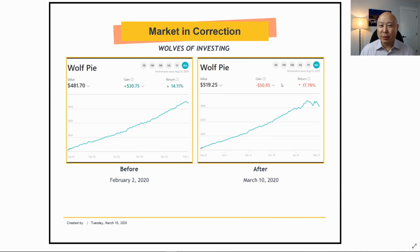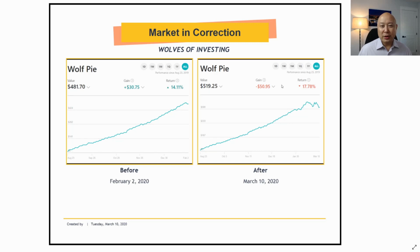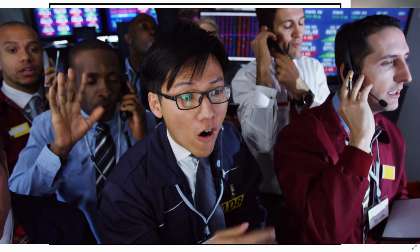As we all know, the stock market is in a correction. The S&P 500 is down over 10%, and that happened just over the past month. In my last portfolio review, my total return was positive 14%, and now, just 1 month later, my total return is negative 17%. Now, I'm a long-term investor with a time horizon of at least 10 years. So I see this as a buying opportunity.